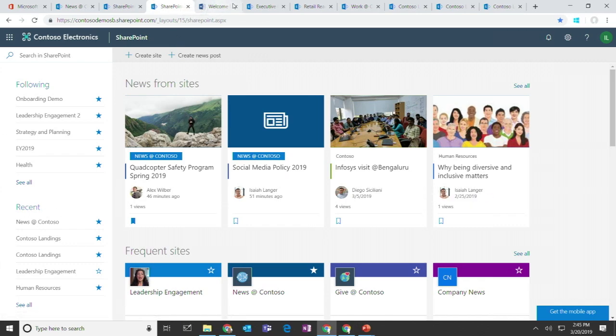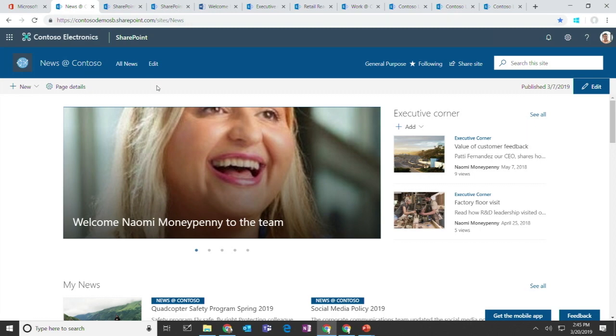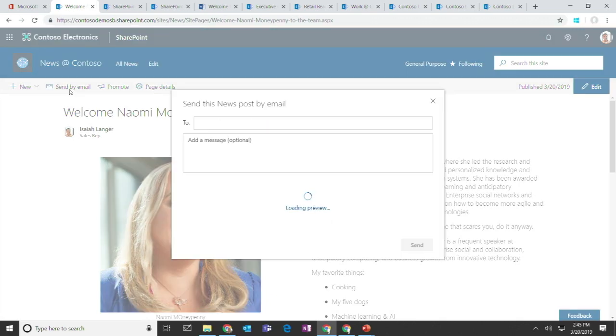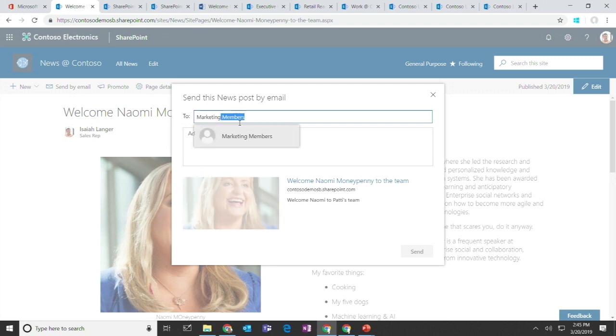And the final thing I want to suggest, or actually 2 more things I want to suggest to you about how to get news to people is first, get to your users where most of them live today, which is probably still in their inbox. So let's go back full circle to the idea of using modern SharePoint news instead of email, but your users still live in email. Here's the bridge. You can take a news article and you can send by email. And so I can send this to my marketing team, for example.